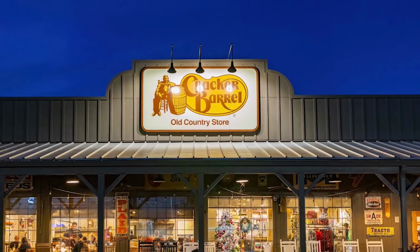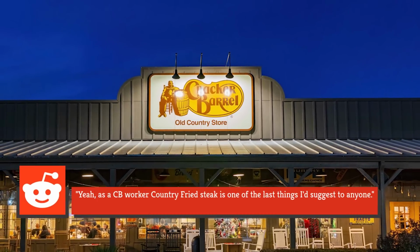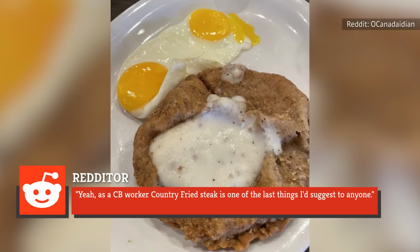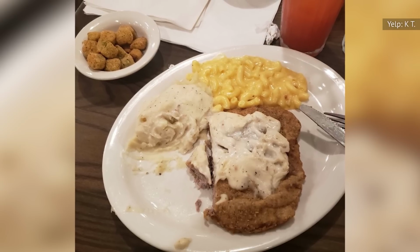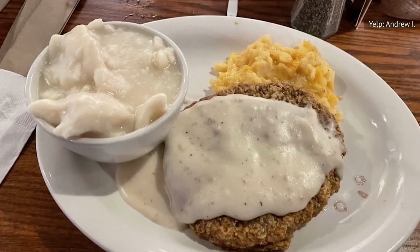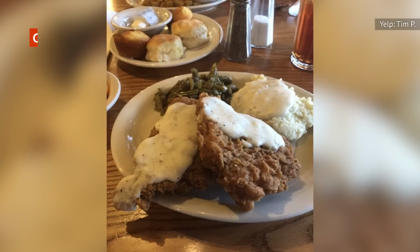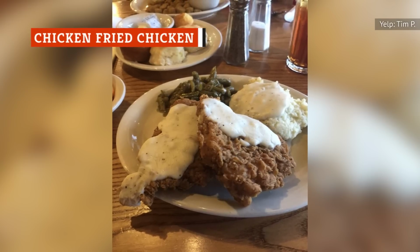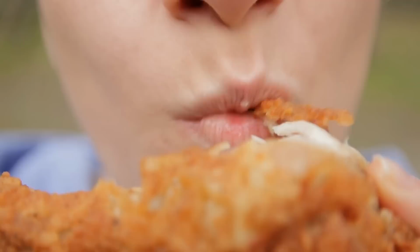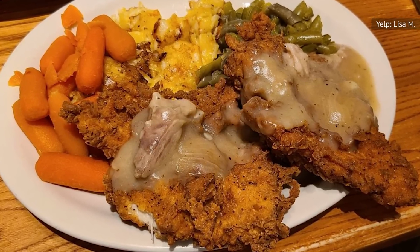But it seems Cracker Barrel hasn't made every customer happy with its version, with one Redditor claiming, "Yeah, as a Cracker Barrel worker, country fried steak is one of the last things I'd suggest to anyone." Customers have also spoken poorly about the quality of the gravy, or that the whole meal is overcooked. But even still, it doesn't stop it from being the 5th most ordered dish at the restaurant chain. Cracker Barrel's chicken fried chicken is a good alternative for white gravy lovers and those who don't like eating around the bones of traditional fried chicken. Since no one has ever claimed it as their invention, it's uncertain where chicken fried chicken originated.